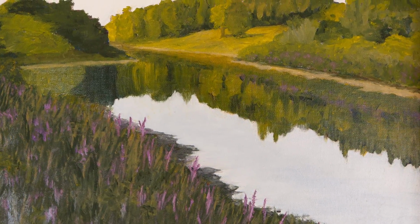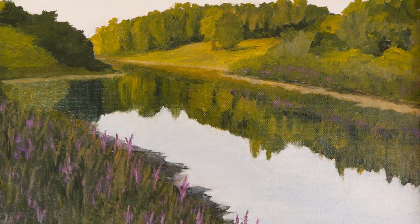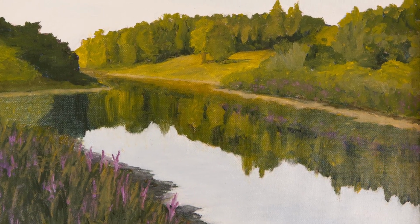I started out as a watercolor painter because I was a brand new painter, and that is one of the best ways to learn color mixing and become a good draftsman and learn perspective.